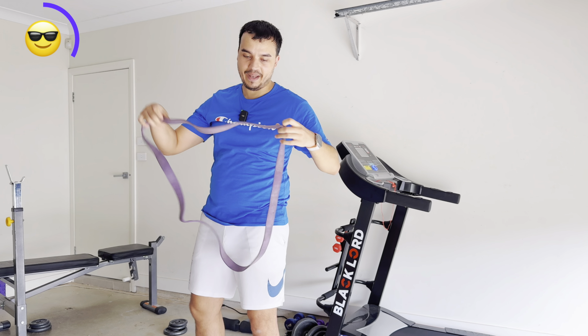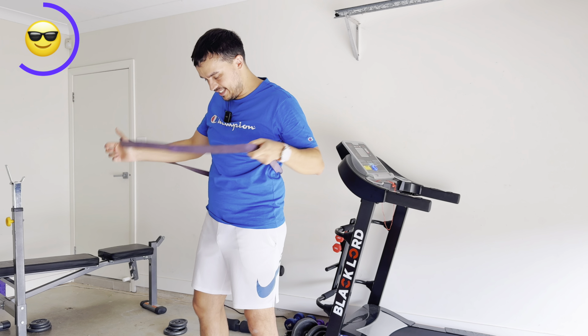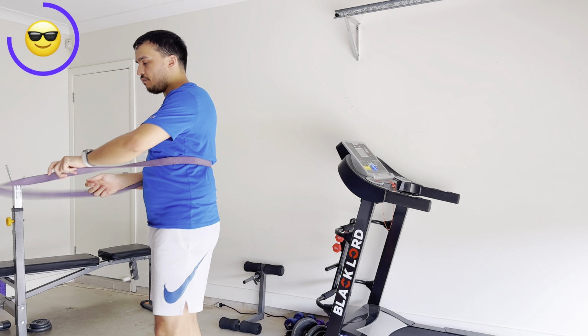Bonus round, purple resistance band, very thick. Let's try this resistance band for this bonus round deal. Found this one on Amazon. Seems pretty decent, nice and thick. And whoa, what are you doing?